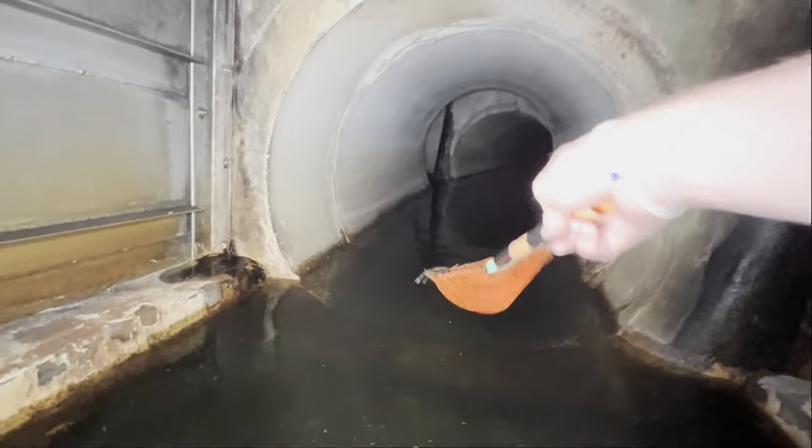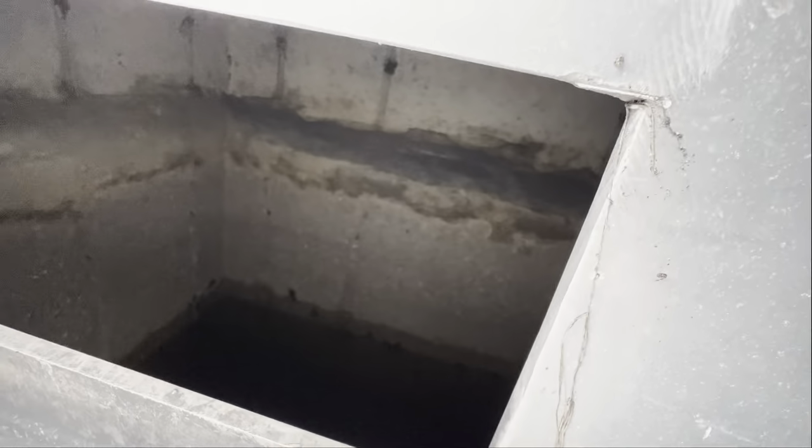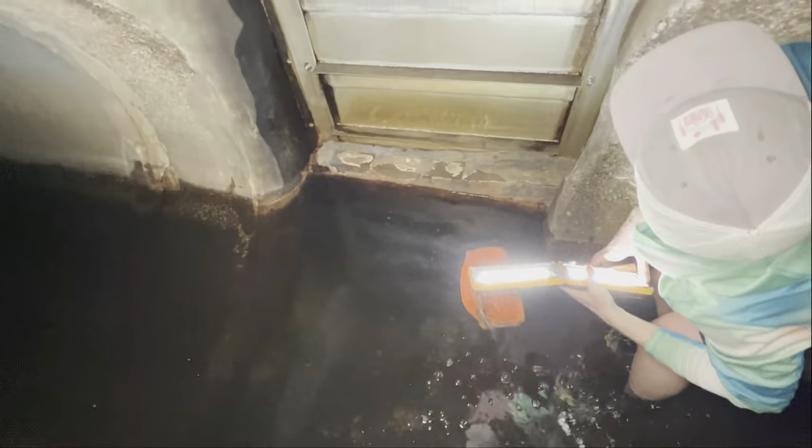Oh wait, no, we're actually fine. Look, it gets deep for a second and then it gets shallow again. So good news, Rob, we can keep going. Cool. All right, guys, we're in this. It's super weird. I'm up on this ledge and I found this pole. I don't know if you guys are able to see in there. I can't see myself, but look at this, bro. Sewer grates.